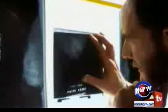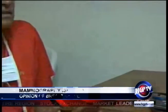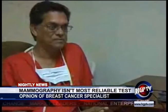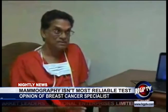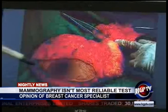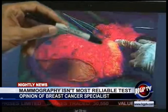The eminent professor ideally tells women to seek advice before the lumps get larger. We need to see somebody who has a painless lump, early painless lump, less than 2 centimeters in size or about 2 centimeters. This is a breast that has been removed, and these are the glands.